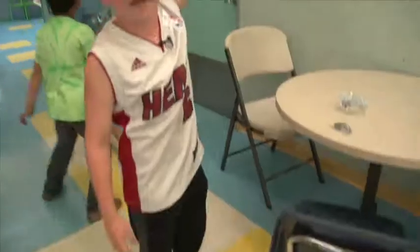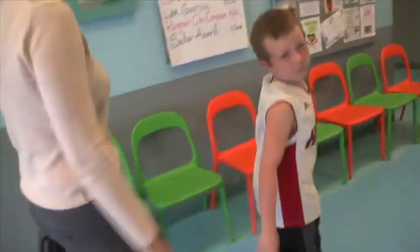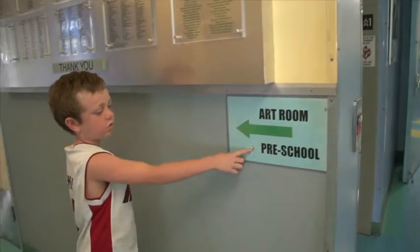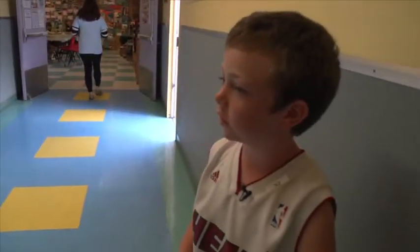Thank you. We have the daily tournaments over here. Thursday's ping pong, and then on Friday, we have Just Dance. And another room we're gonna go to is the art room. This goes to the art room and the preschool, and the kinder buddy room. And in here, there's the kinder buddy room. We have kinder buddies in there, which they're in kindergarten.